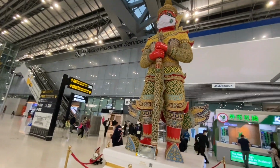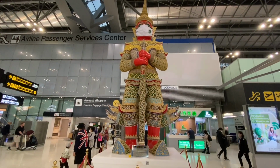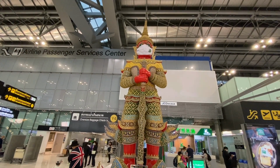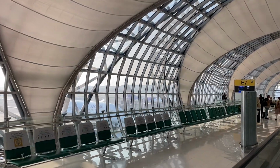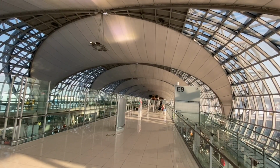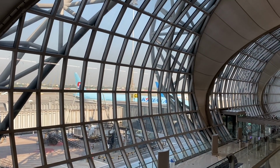Today, I'm at Bangkok Suvarnabhumi International Airport in Thailand and flying back to New York JFK via a stopover in Incheon Airport. So join with me on this first leg of the trip from Bangkok to Seoul on board Korean Air Boeing 777-300. My flight today is departing from gate G4 and will approximately be 5 hours long.